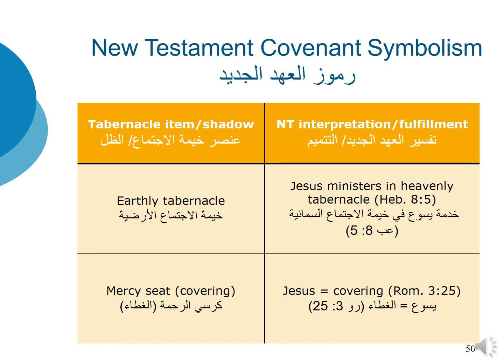The mercy seat, which we just talked about, and its covering of gold with the cherubim and their wings spread, is like Jesus being our covering. This is mentioned in Romans chapter 3, verse 25.